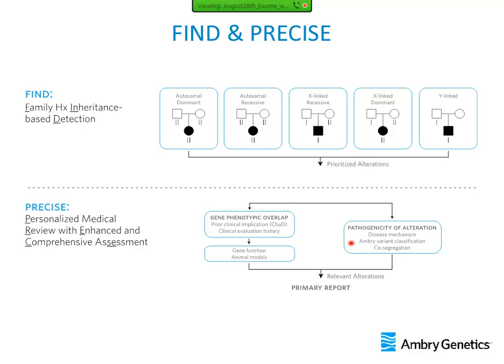We also look at the pathogenicity of the alteration, so whether an alteration is a frame shift mutation, whether it's a truncating nonsense mutation, whether it's in a canonical splice site. We also look at the disease mechanism. Is the phenotype based on a loss of function or a gain of function mutation? Is it co-segregating within the family? So that is something that we look at, and that's all part of our primary report.